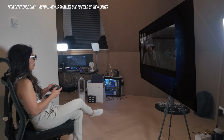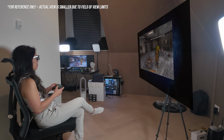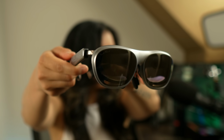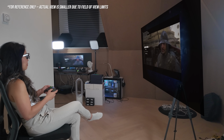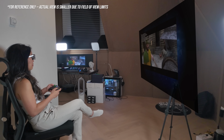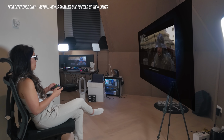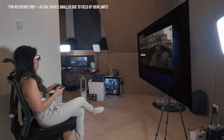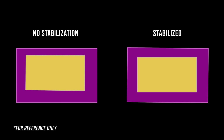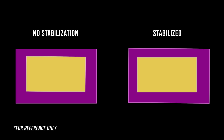If your main goal is watching movies, shows, or gaming on a big virtual screen, the Rokid Max 2 on its own will get the job done and look good doing it. It's not perfect. I would still like a bit more comfort in the temples, but the image is sharp, vibrant, and the lower price point makes it a solid entry into high quality display glasses. Personally, I'm not a big fan of using display glasses without stabilization though, so for me the Station 2 makes the experience much better.